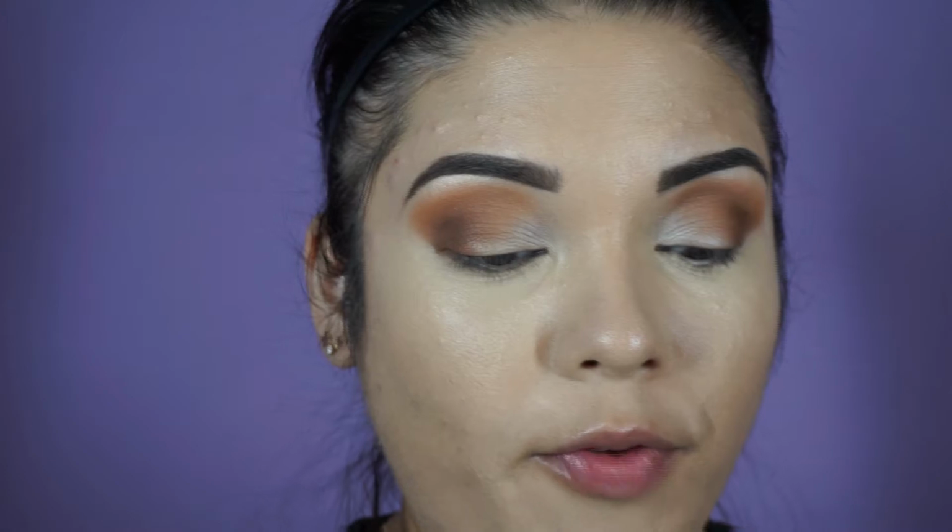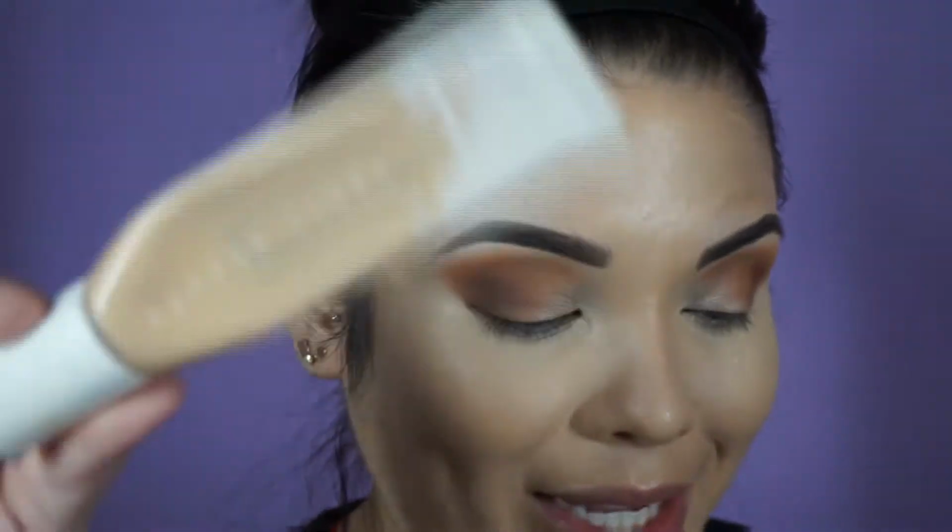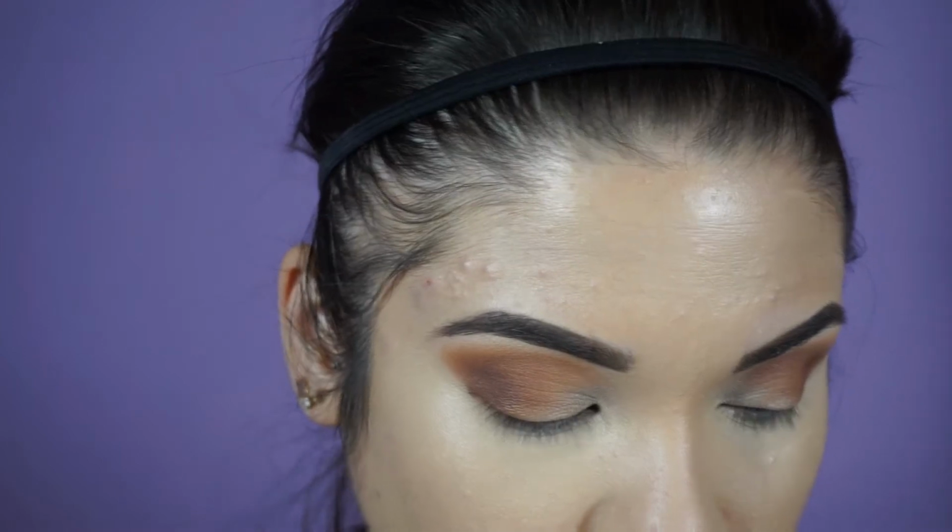And for my foundation, I did use a Fenty Beauty one. As you can see, it doesn't look as full coverage as my other foundations have looked before on my face, and that's the reason I really like it. It looks like skin, it looks very nice, and it's a good shade.